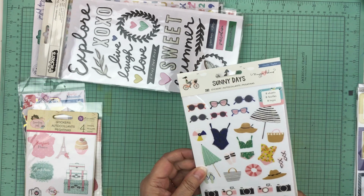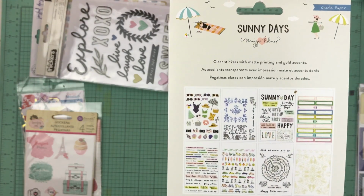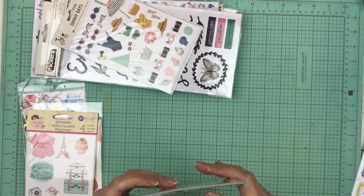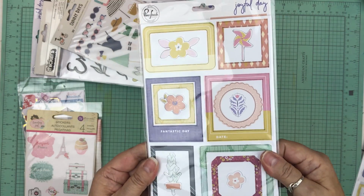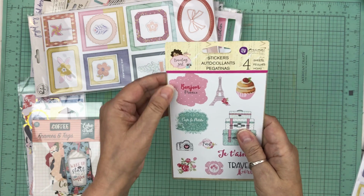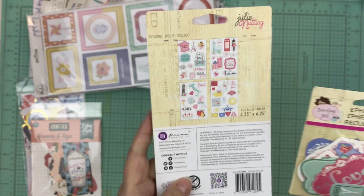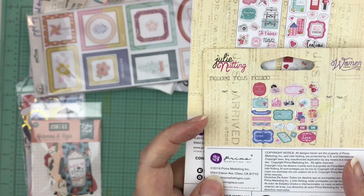This is from Crate Paper. This is the sticker package. There's 8 sheets. That's pretty good. And then this is from Pink Fresh Joyful Day. That's the collection. This is some chipboard. Guess I might as well do these, eh? This is the Traveling Girl by Prima. There's 4 sheets of stickers. And then I also got the 24 pieces of ephemera.